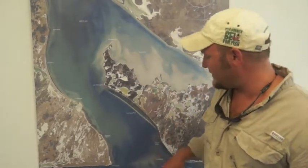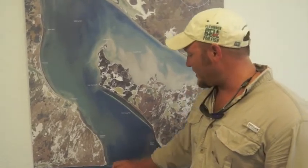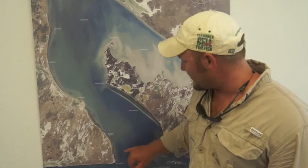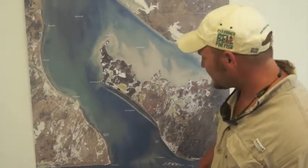Now, we found some redfish down here around Penascal, inside and outside the bar. With the bar coming out this way, the outside edge can get pretty rough, so come around to the inside edge of it and look for the rocks, getting about 2 foot of water. There's a cabin sitting right about here, and between this point and that cabin there's a lot of really good rocks I like to work, looking for redfish and spotty trout through there.